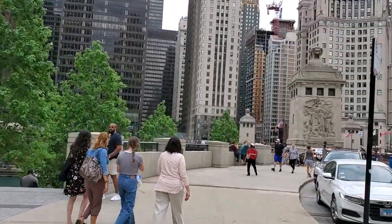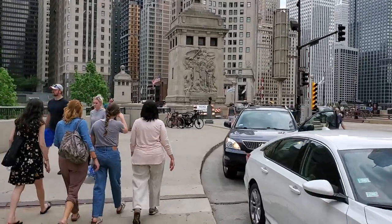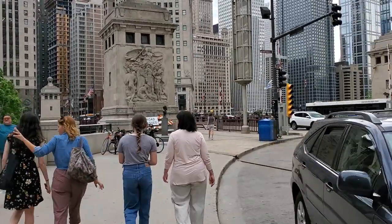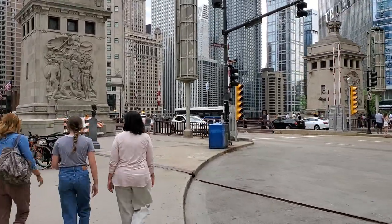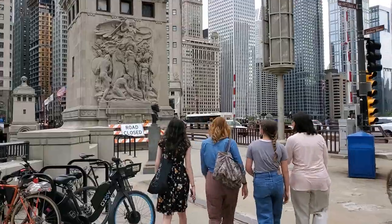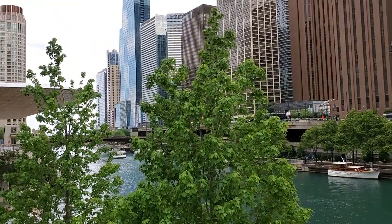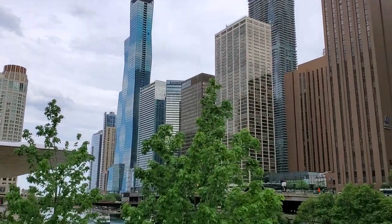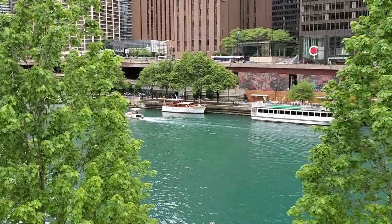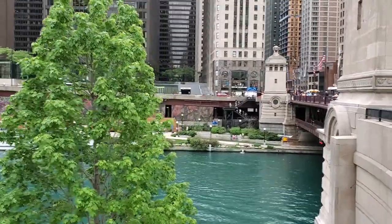All right, we're gonna go down this way and we're gonna cross the Michigan Avenue Bridge. And the Chicago River is underneath. I'm gonna show you a little bit to see what I'm talking about. This is the Chicago River right here. A little bit more of the skyline. Chicago River. You can see the boats. Beautiful, beautiful day for boating on the river.